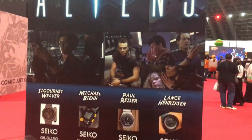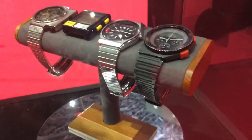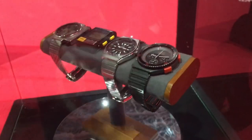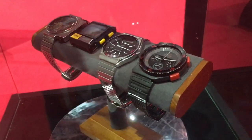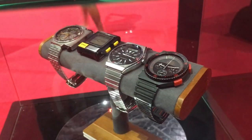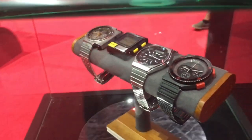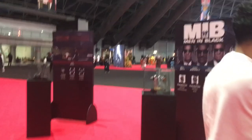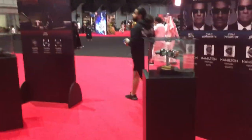These are famous watches from Aliens. All Seikos. All very interesting watches. Pretty unique in their own ways. This one, the pulse meter, the second one, and there's also another one down at the bottom, actually tracks your heart rate, which was a pretty big innovation back when it was initially made. Amazing, amazing. So we've got, okay. Men in Black.